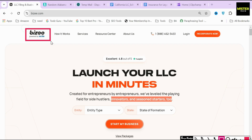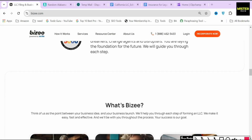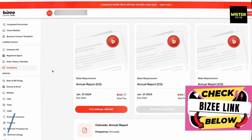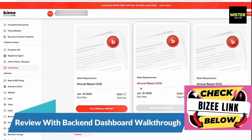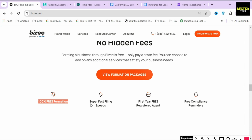I will use Bizee, which was formerly known as IncFile, to showcase the whole process of forming an LLC in the state of Alabama. They are one of the best entity formation platforms in the market that charges $0 for their service, which no other company offers. I'm also going to show you what the back-end dashboard looks like post-purchase. Now let's start the process of forming an LLC.